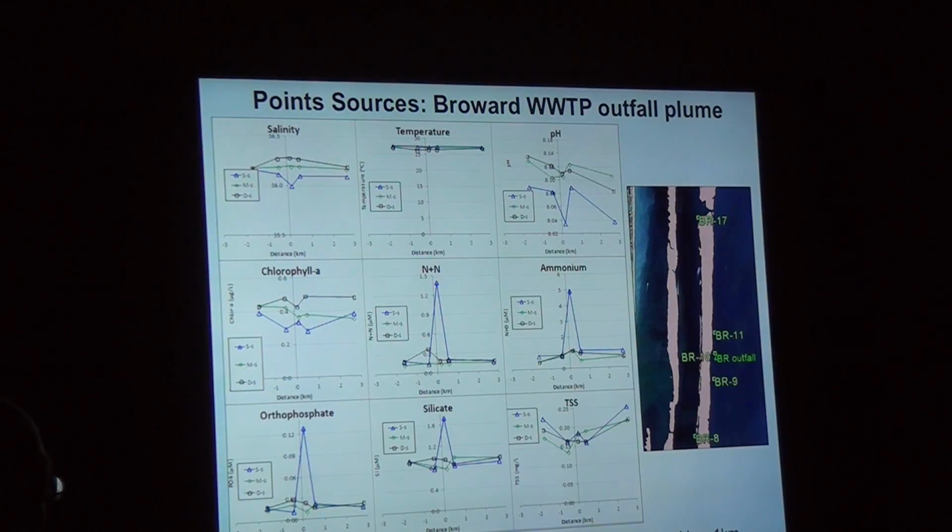The Broward treated wastewater plant outfall. Again, it's right past the third reef track. Similar kind of results. You can see a couple stations north, a couple stations south. And the results are the same. We get high values of some things right at the outfall and a few kilometers away, and it's just gone.